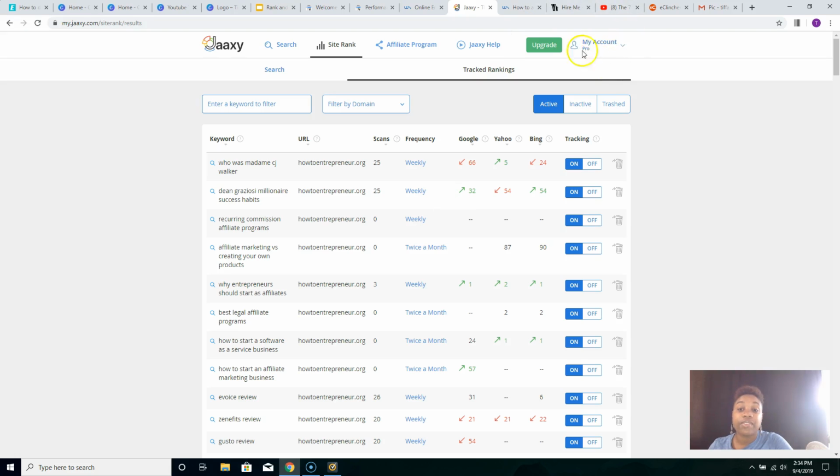So this is if you have the Jaaxi Pro account, which I do. So if you have Jaaxi Lite, then you won't be able to use this very much. But if you have Jaaxi Pro, then you can add in lots of keywords, and it will check the keywords for you frequently. For the keywords that I monetize, I check those more frequently than the ones that I don't. But for example, this keyword is more of a peripheral keyword. It's not directly tied to money. So if somebody types this in, it's more for motivation. So I don't check that one very much.